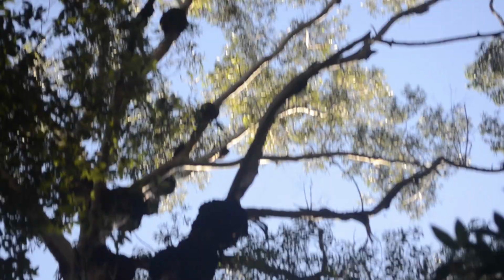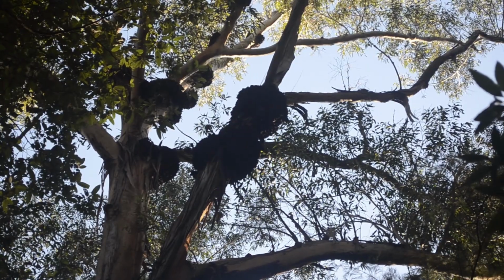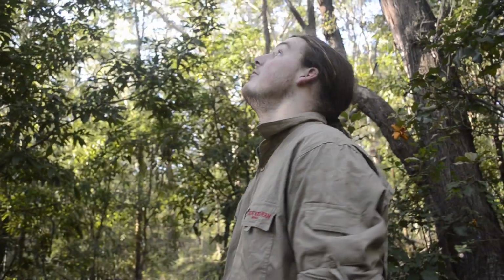Good find. The gum tree we're standing below actually has bunions on it. Highly contagious disease. As you can see, it's gone across the next tree. And it's just like the bunions you get in your bloody foot. Pretty gross, but it's a natural thing.